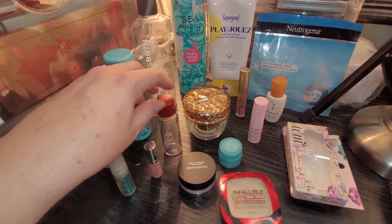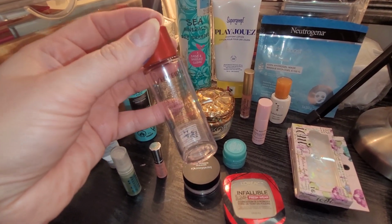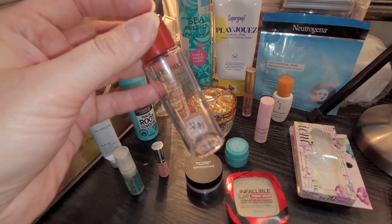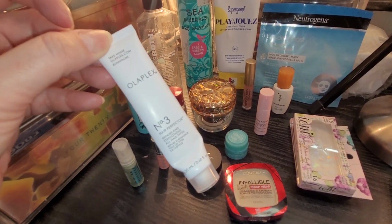But this is fantastic. I don't want to overlook the fact that this Shiseido product is stunning. It feels so good on the skin. My skin misses it. It's not as hydrated now. I love this. It's so good. I highly recommend this. Also, I have an Olaplex number 3 hair perfector. This is really lovely as well.